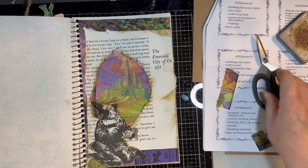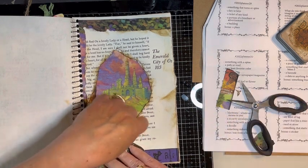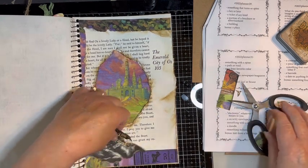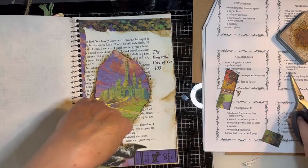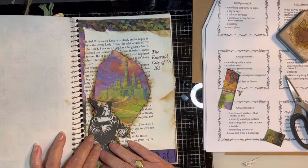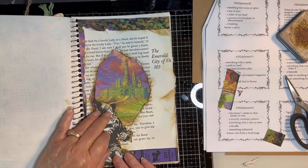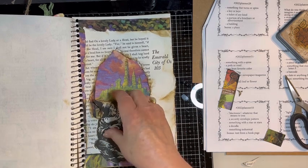I have to cut that little chip off right there, and this right here, so I can get it a little closer in. Okay, so he's going to go right there.